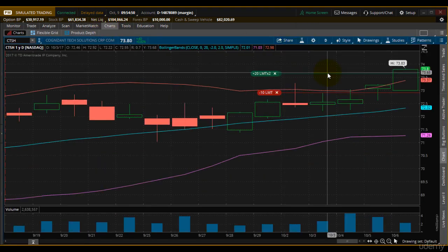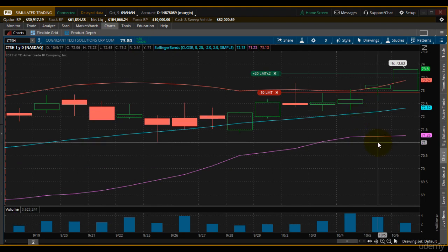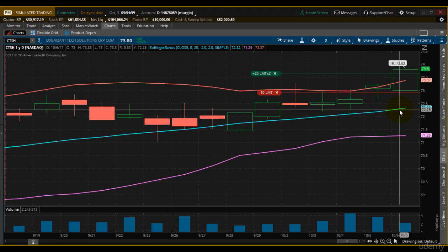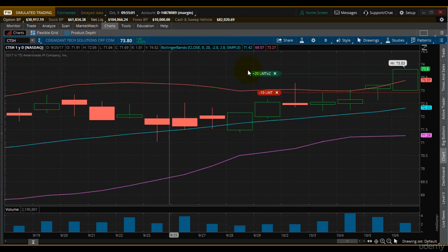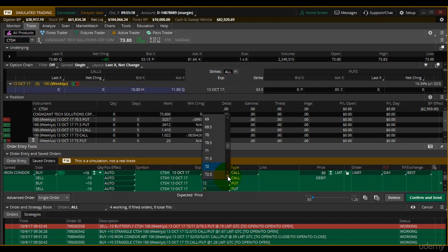If we go to charts, 73 acts here, 72 acts here, 71 acts here. So all are nearer to our Bollinger Bands: top Bollinger Band, middle Bollinger Band, lower Bollinger Band. The top Bollinger Band is 73.37, middle is 72.32, lower is 71.26. Now you won't be finding these exact numbers, but you will be finding numbers nearer. For example, 71.50 and 72.50.